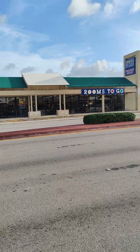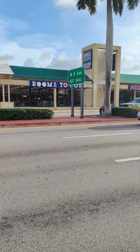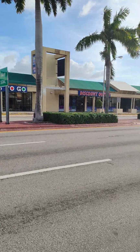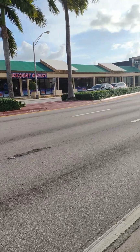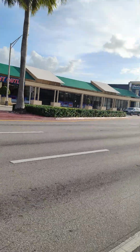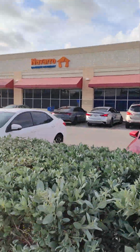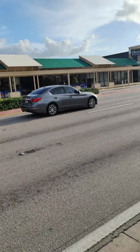This is a Rooms to Go discount outlet store. And they did have, I believe, a Champs outlet store, or something like a Champs outlet store, in the store they did have there. They have a Navarro's here. This is Party City. Now there's another store here.